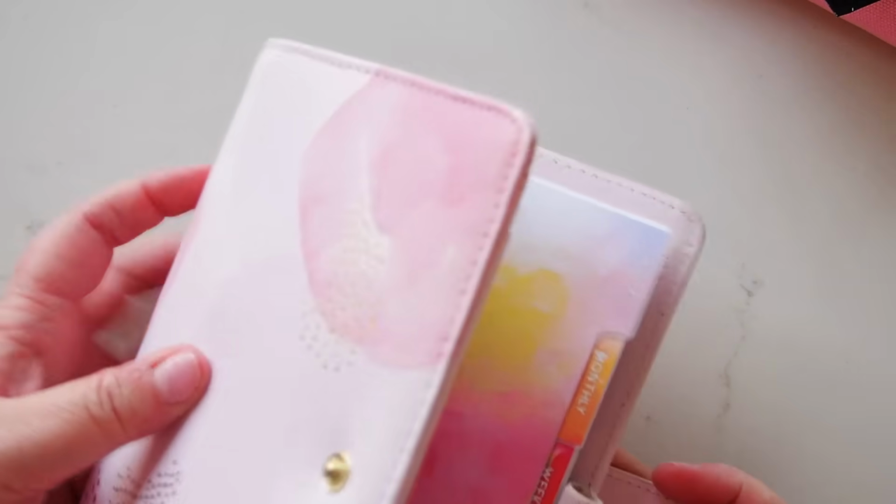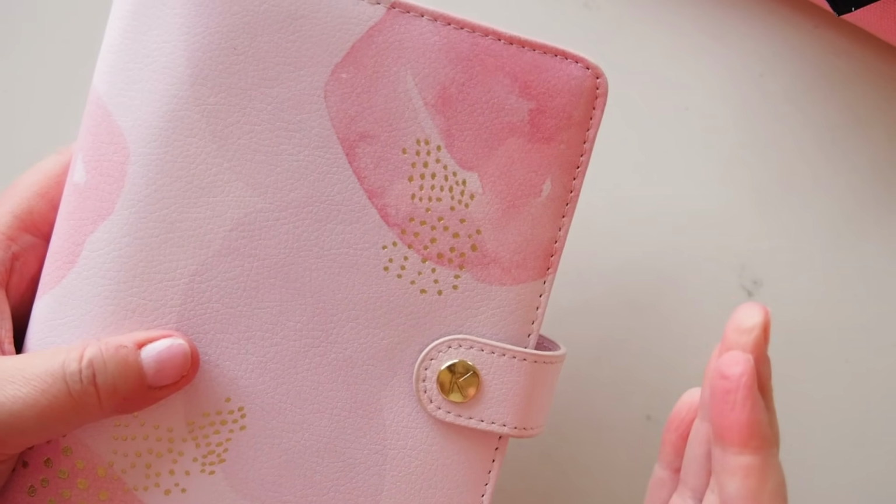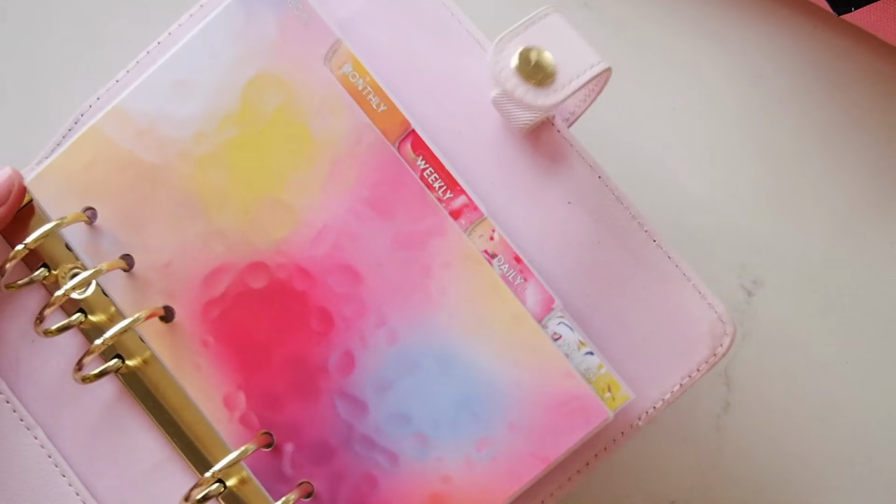So if we close up the planner, I wanted to have them go quite close to the pen loop, if you like, because I wanted them to be very sort of separate from the pages when the pages go in. So we'll see how that works.